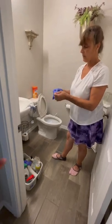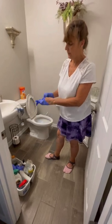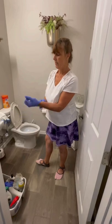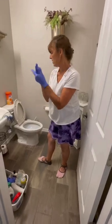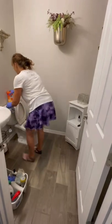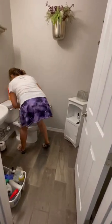8, 7, 6, 5, 4, 3, 2, 1. The last thing that you do in a bathroom is your toilet, because once that rag hits that toilet, it's done. You don't use it on anything else. I use it on the base around the toilet, but that's it. So I always start from the top of my toilet and work my way down.